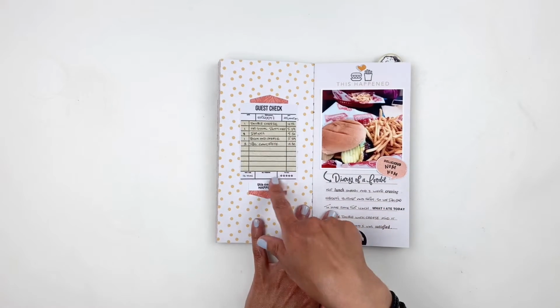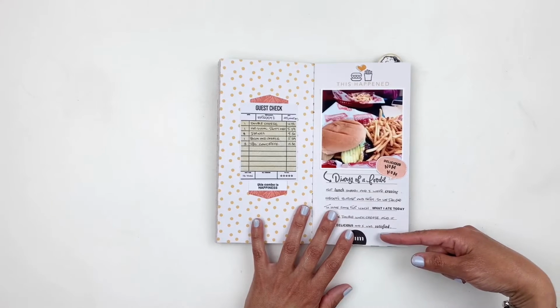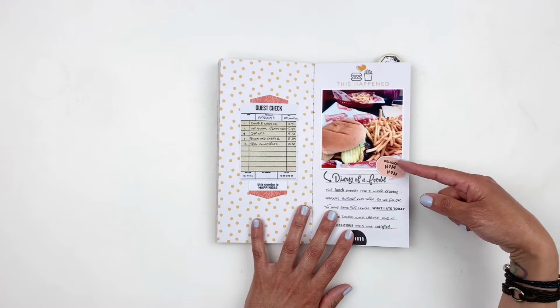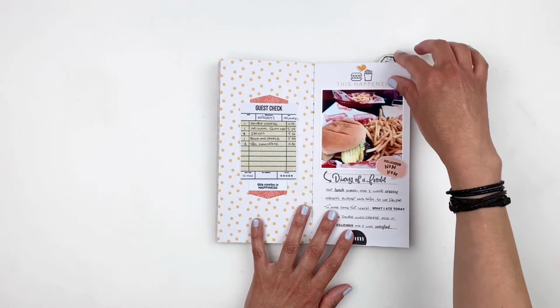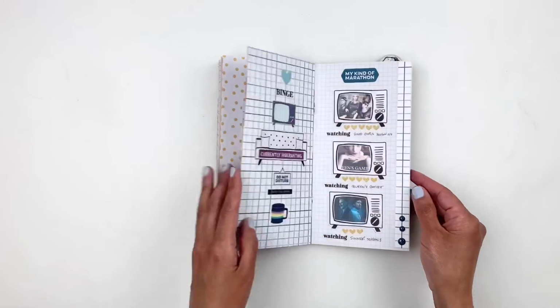So I stamped that out and used that to be the focal point of my spread. A little bit of journaling from the stamp set. I stamped Delicious Num Num and the fries and burger. Really, really cute. I love how this one turned out.